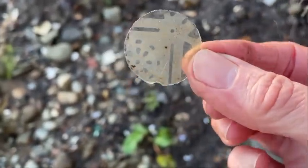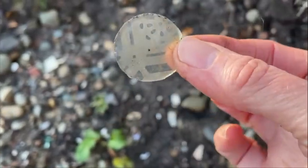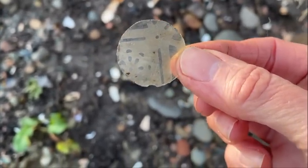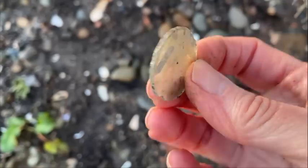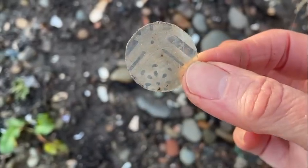Look. It's been cut out of some like privacy glass, a patterned glass. So maybe it was out of a window. Fancy window of some sort. Well, that's interesting. Didn't expect that. Ready-made pendant right there.